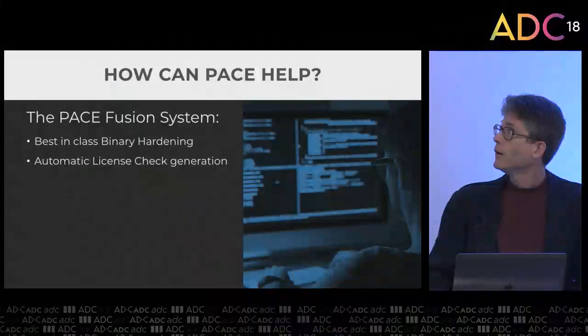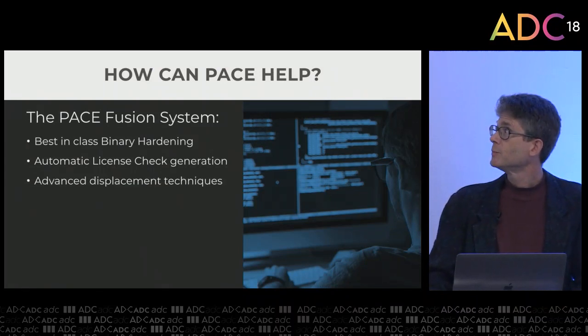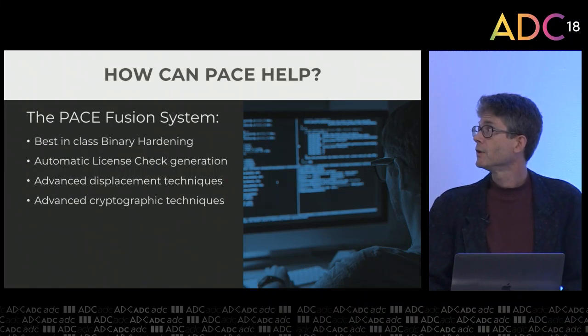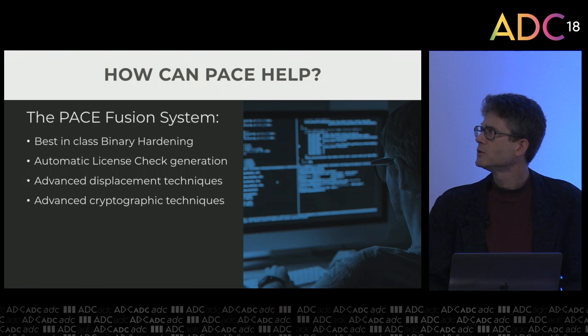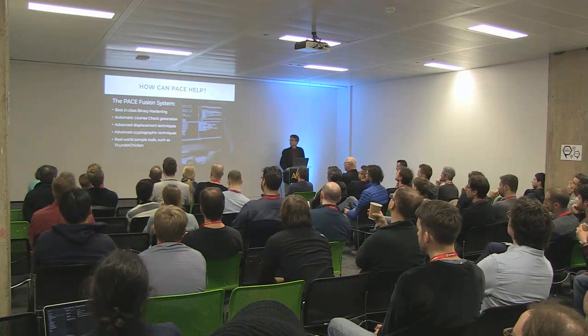We added automatic license check generation into the code. Advanced displacement techniques are used by both the binary hardening and the license check generation, and very advanced cryptographic techniques, including white box technology. In addition, we provide some samples, like the source code for the juice-based Thunder Chicken.